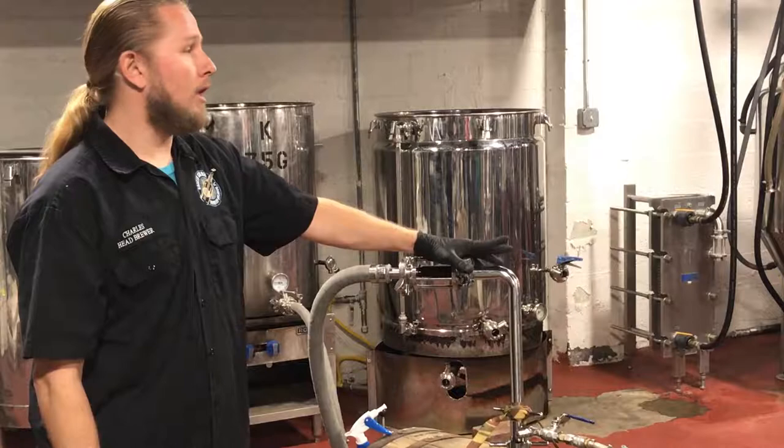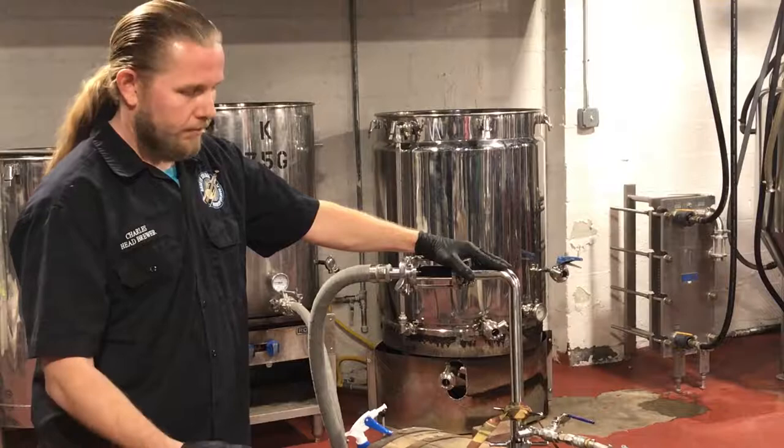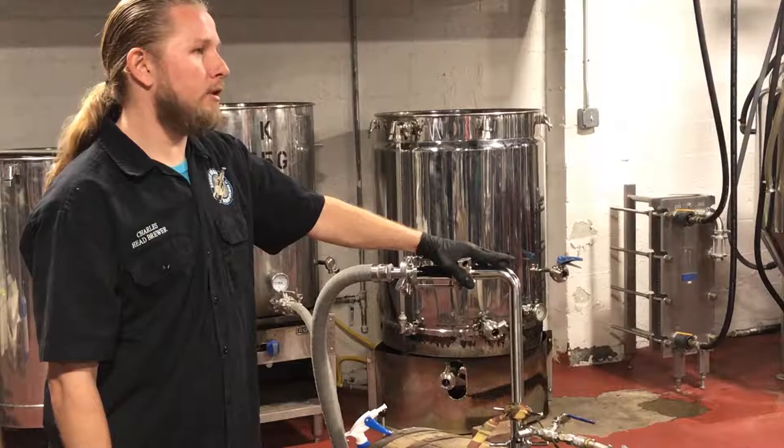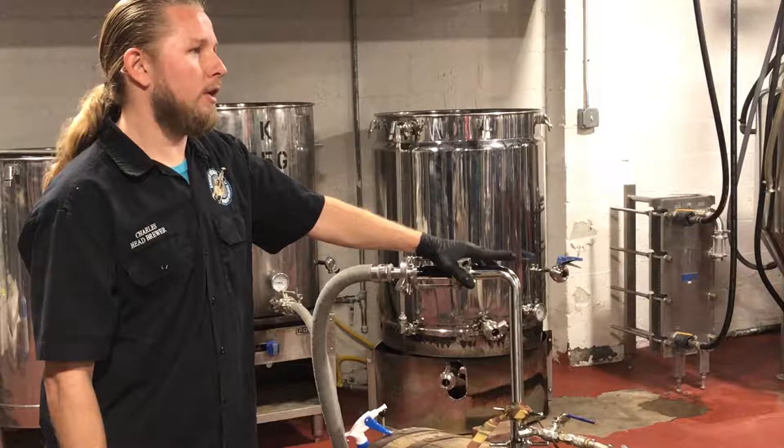The lager sometimes I go to 32. The colder the better. Yeah, 34 is pretty good. Any colder you get ice. Well, not ice. Well, ice could happen if it's a low ABV beer. My lager, if I tried cold crashing it to 30, it would possibly freeze up.